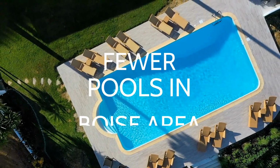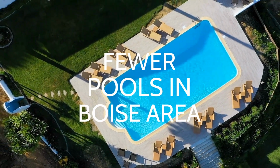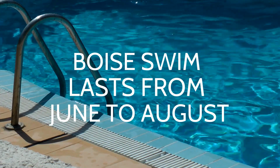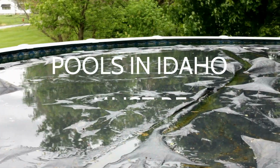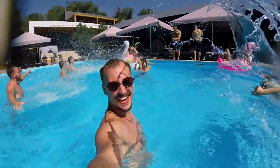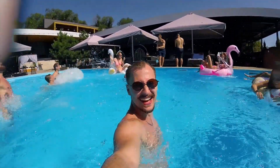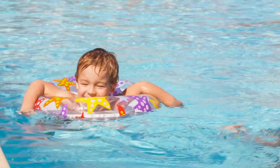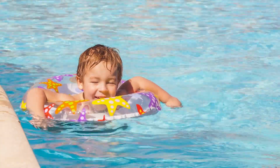You will see many fewer pools in yards here. We only have a good swimming season from about June to August if we're lucky, and then everything has to be properly winterized. So community pools are the way to go here, but many people moving here from California feel strongly that they need a pool, so the amount of people getting pools installed here has risen drastically in the last couple of years.